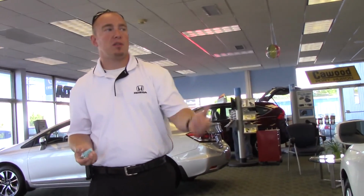One of the other benefits that you're going to get when you go to the EXL, either 4-cylinder or 6-cylinders, you're going to pick up the XM radio. That's going to be free for 90 days.